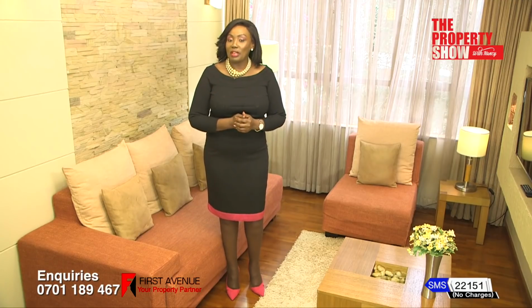Our last hand-picked project available along Mombasa Road is Lukenia Hills. This development is well served with road networks and top-notch security. Let's hear more.